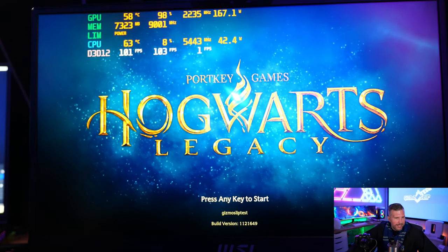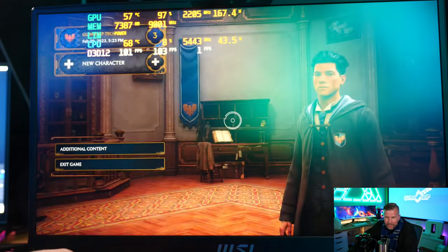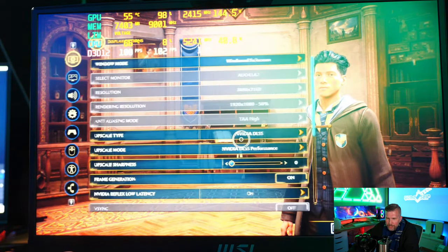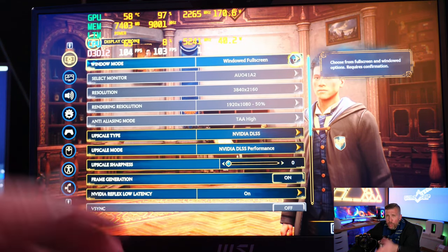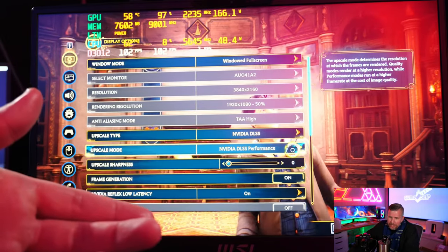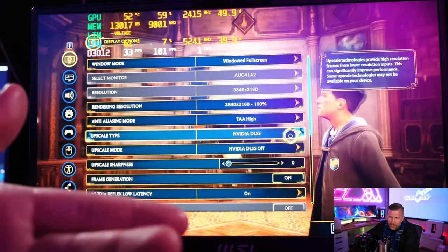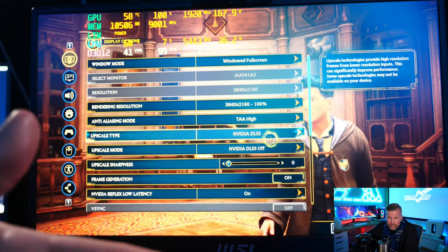Yes. Let's go. Woohoo! All right, so let's take a look at our settings. So we're in 4K. Realistically, you could run this game with no DLSS, but your performance is going to be noticeably reduced, especially if you have ray tracing enabled.